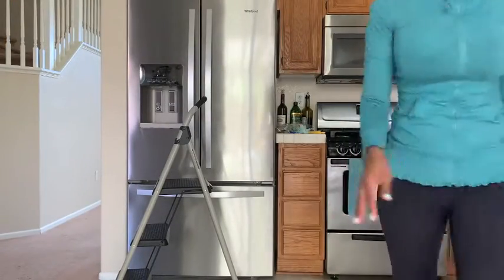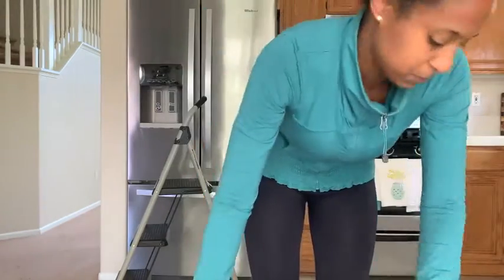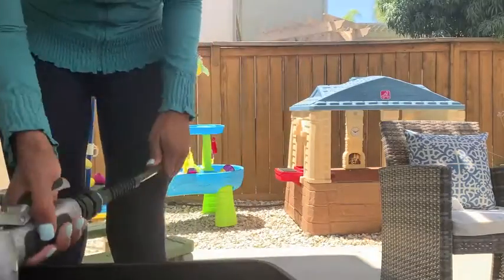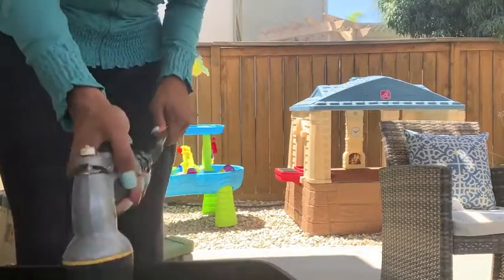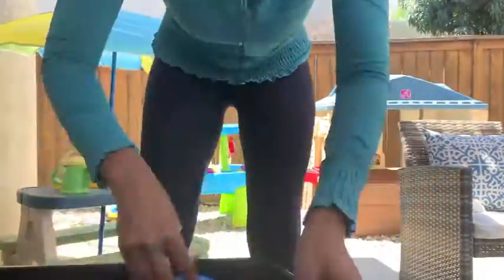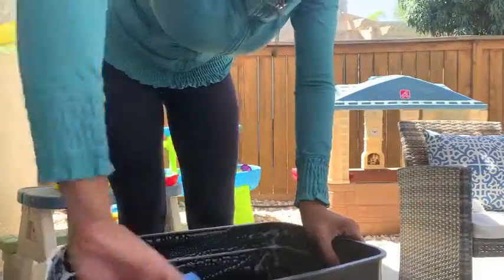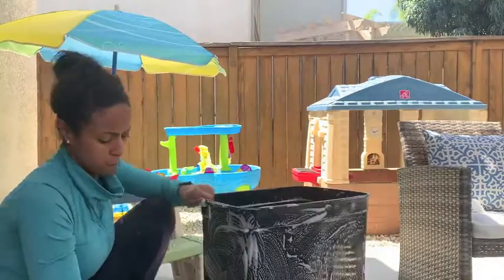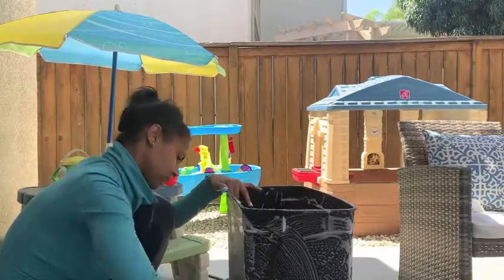But lastly, I am going to clean out the trash can, and it was just gross. This is probably one of my least favorite jobs, but I just took some dish soap, went outside, and took a sponge. That's another thing too, make sure you're throwing out your sponges at least once a month. This is one that was on its way out, so I took this opportunity to use it to scrub the trash can.